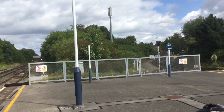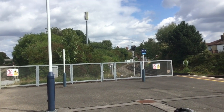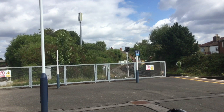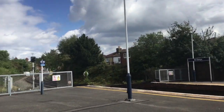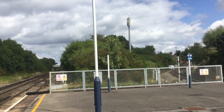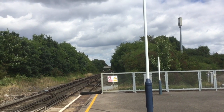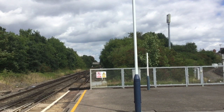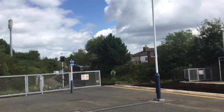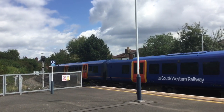So we have waited a while for these two. The barriers have been down for quite a while now, around about 5 minutes. So I would have thought the Southsea service would have been here by now, as it is currently running about 3 minutes late. Let's check the time there on the board. I believe the service to Northam has just started moving again. Ah, here we go. 450549 to Southampton Central. Curving around the bend.